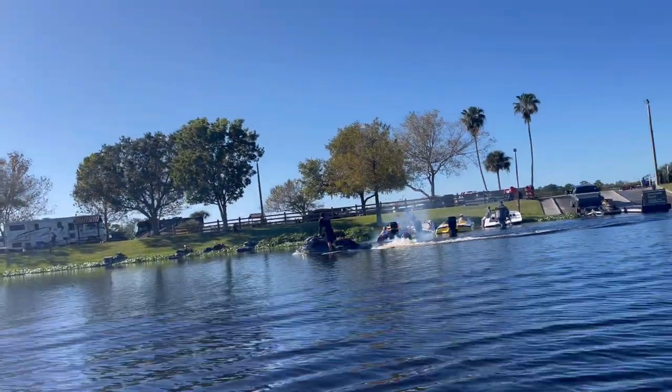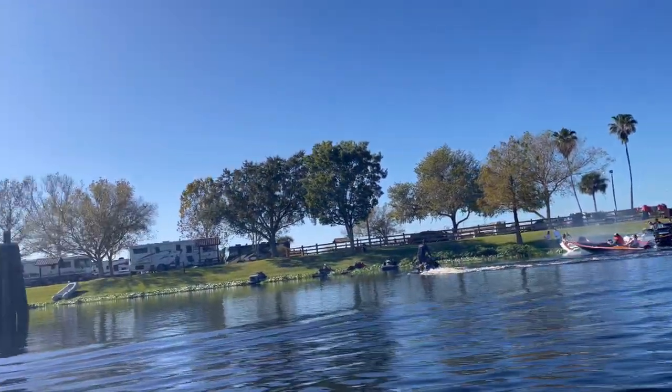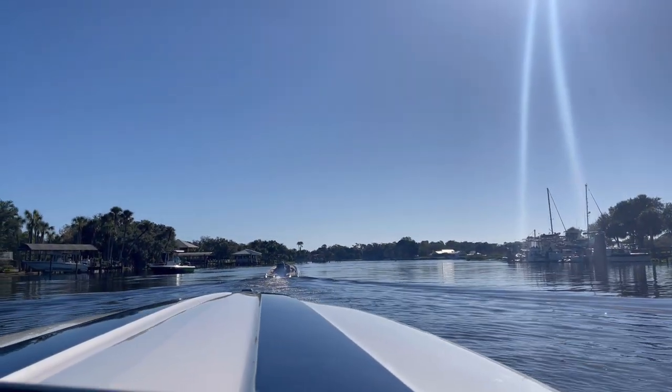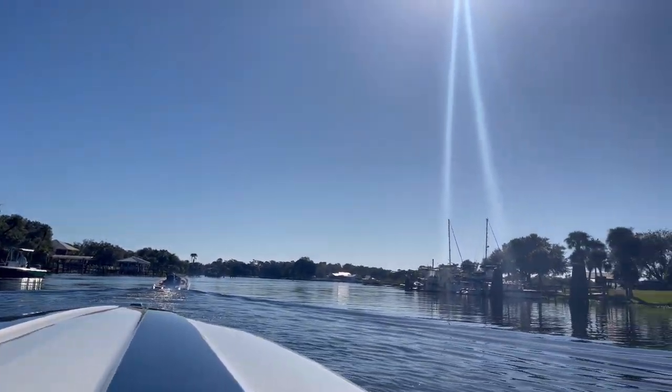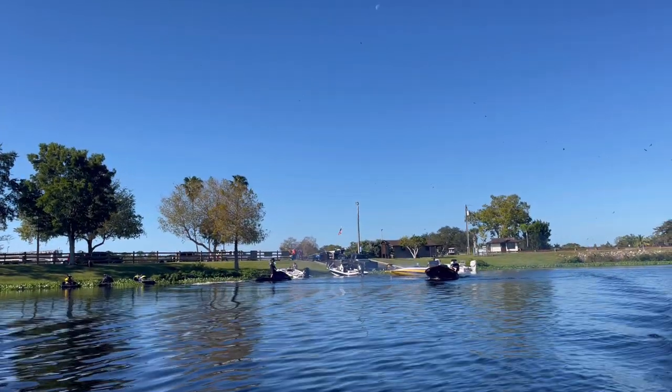Coming out of Franklin Locks. Got about eight of us today. It's Brandon Coleman's birthday. We're gonna go get lunch at Boathouse and ride the river.